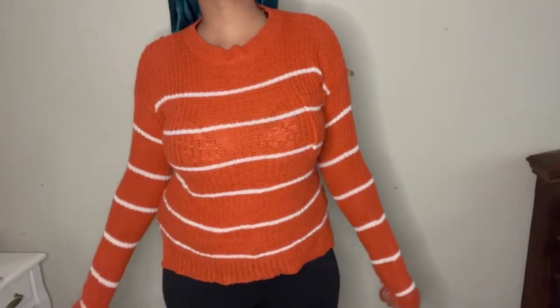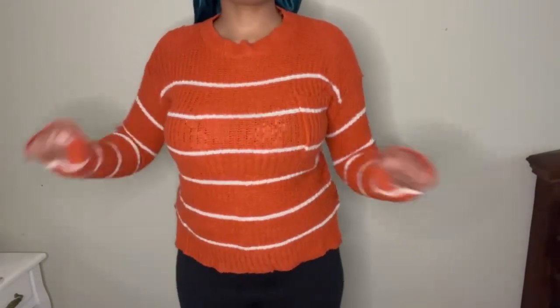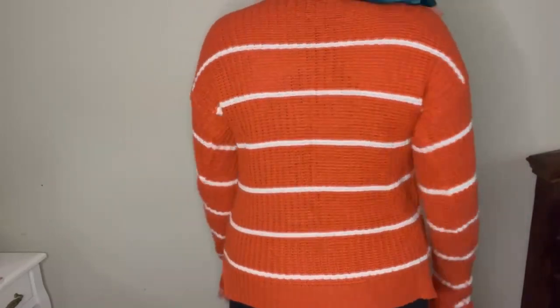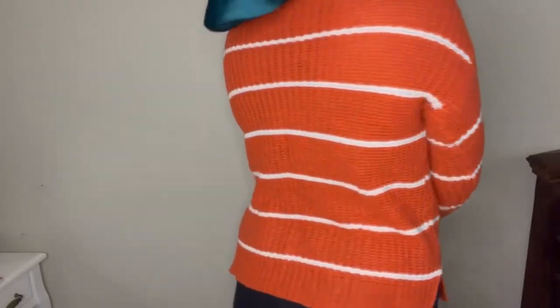Next up is the orange sweater with the white stripes, which I definitely love. It's definitely warm. And I also have a little tiny pocket in the front of the sweater.